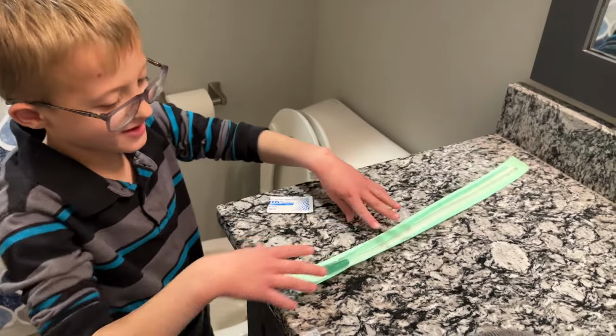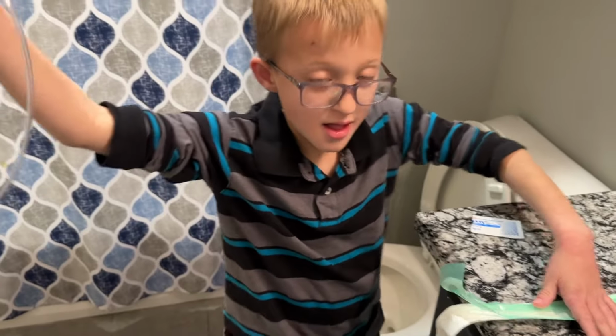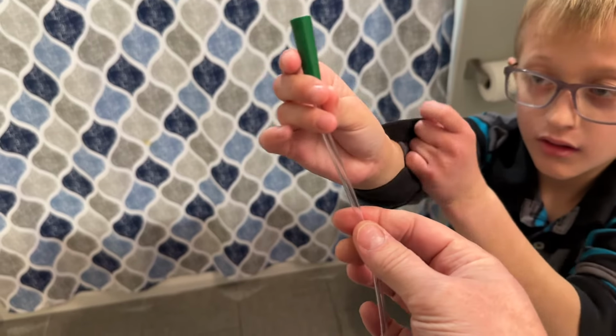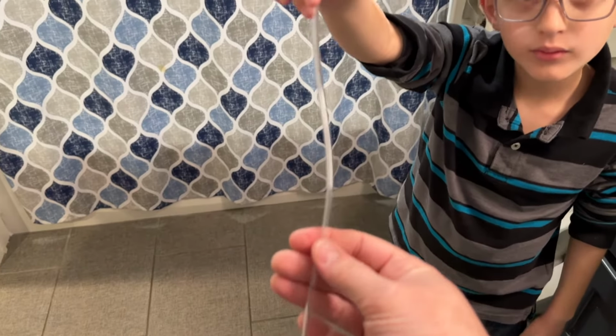So we lay it down and tear it open. That's right. So hold up that catheter. Let's take a look at it for a minute. This is what's called a 14 French in terms of the size. They have 10, 12, 14, 16. The higher the number, the bigger it is.